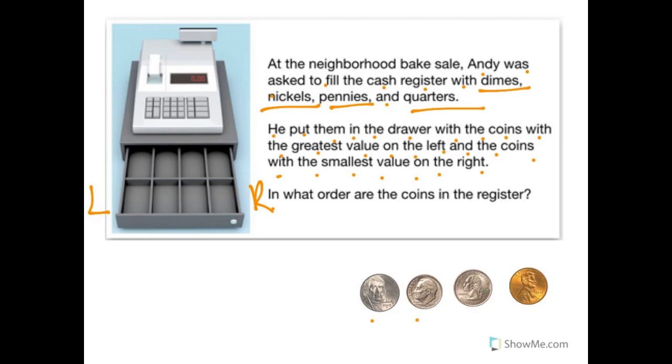So looking at these 4 coins, which one has the most? Well, we should all know that our quarter has the most. It's 25 cents. Now we've got our nickel, dime, penny. Which one has the least amount? Which one's worth the smallest? Well, that'd be the penny. Our penny is only worth 1 cent.